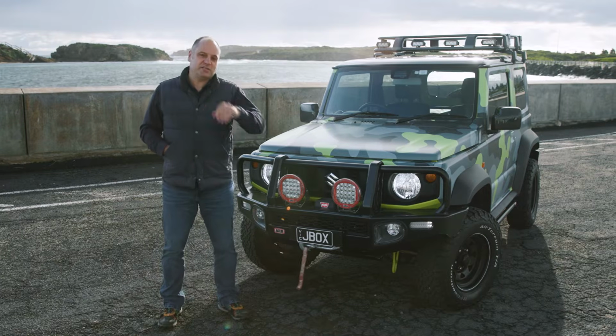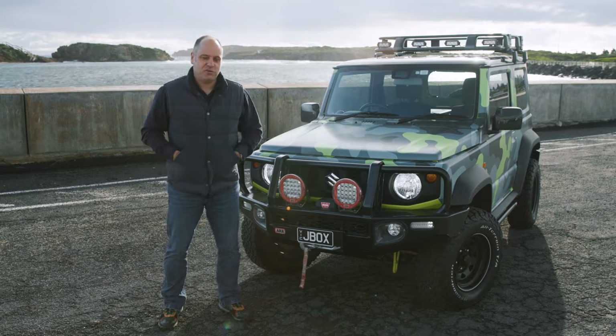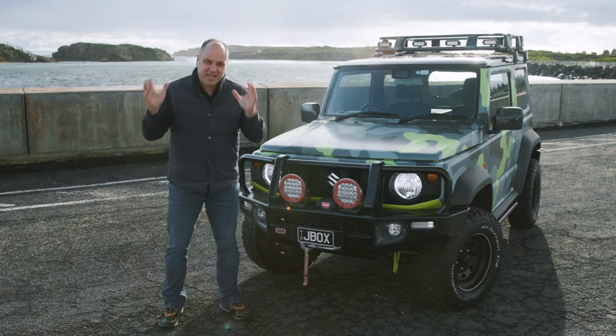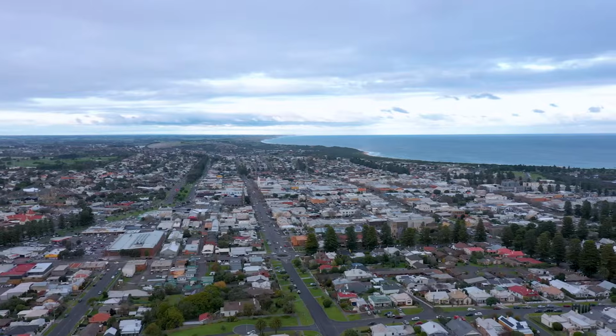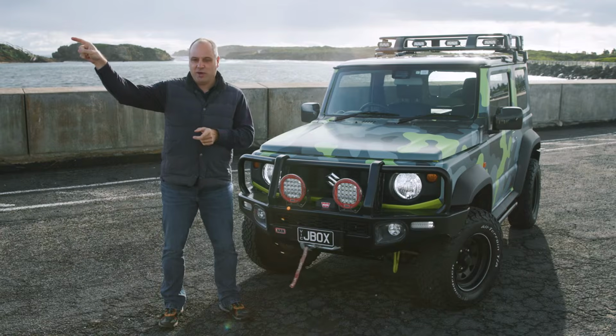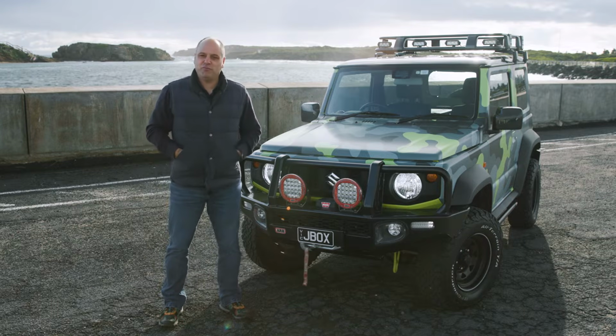Now, this is an exciting one. It's one I've been looking forward to for a while, and it's one that I don't necessarily think you guys would have thought about. Now, you can see behind me, there's some ocean. What you probably can't see is how windy it is, and you can't feel how cold it is. We are in Warrnambool, down near the bottom of Victoria. The ocean is over that away, the big part of it, and it's a drive that I don't think most of you would have really considered.